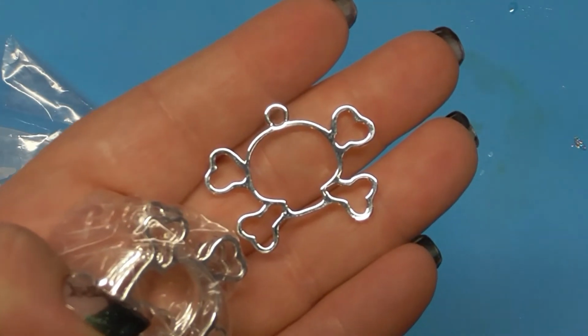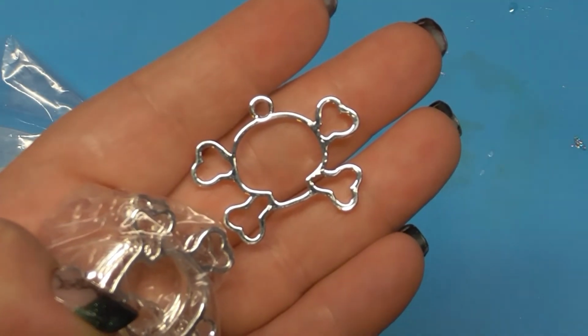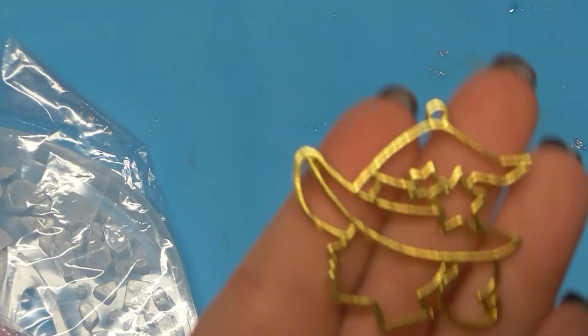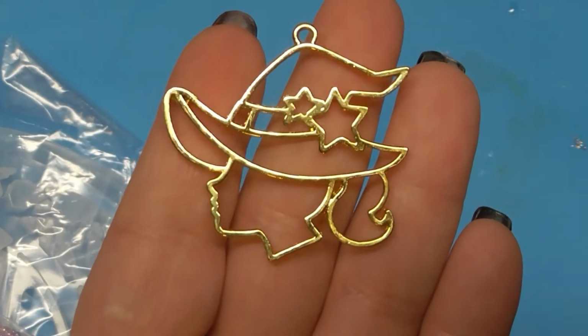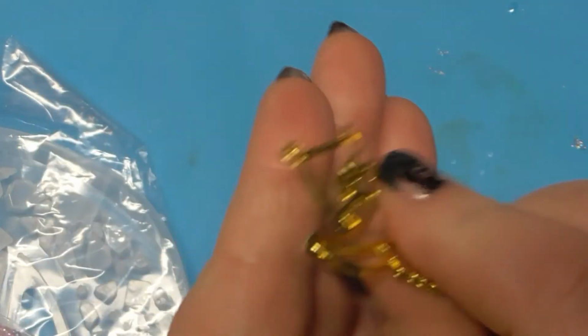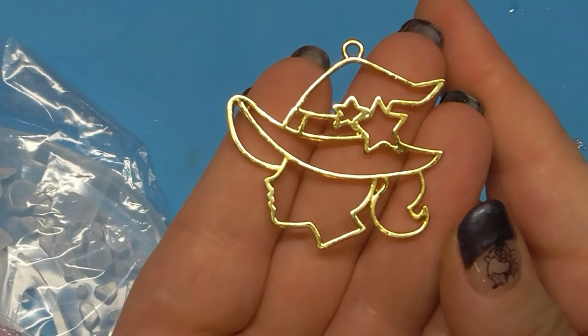These are skull and crossbones. This comes with a total of 5. These are really cute. This is a witch head. Look at her. Isn't she cute? She's double-sided. If you wanted to, I kind of like her this way.